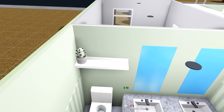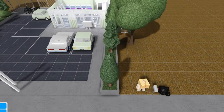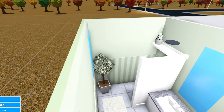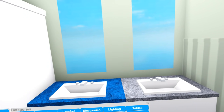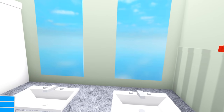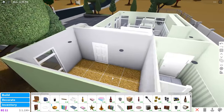Hold on. If I cut this wall in half and then go back into build mode, will it let me place wall trim just on the toilet? Oh, we're missing the paper towels for them to wipe their butts. Paper towels for them to wipe their hands. I guess I'll just give them napkins. Wait, paper towels. I forgot. Okay, put that in the middle. And now we're done with the bathroom.